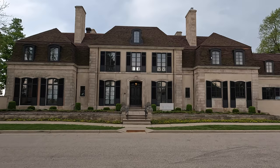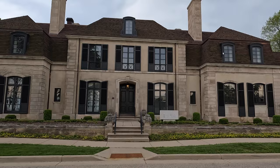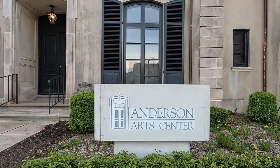This mansion was the former Anderson residence. Now it's home of the Anderson Art Center, part of the Kemper Center grounds. We'll have to make time in the future to come back and visit.